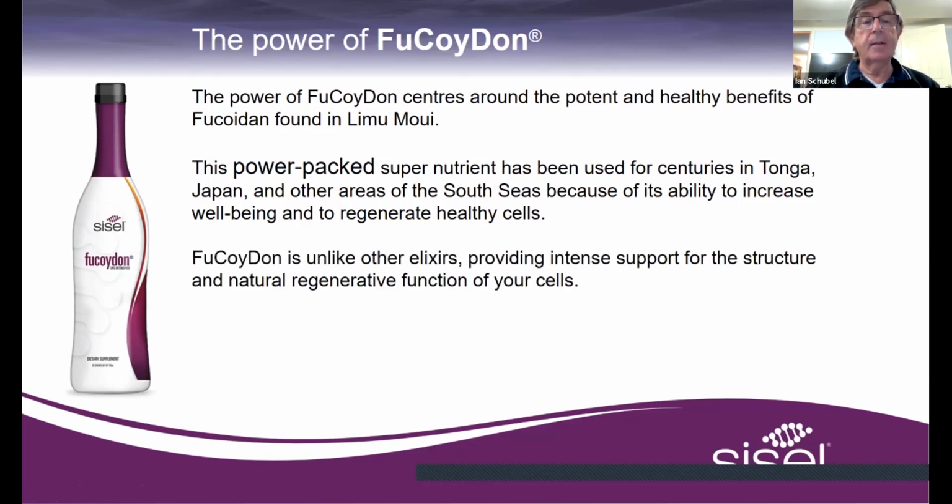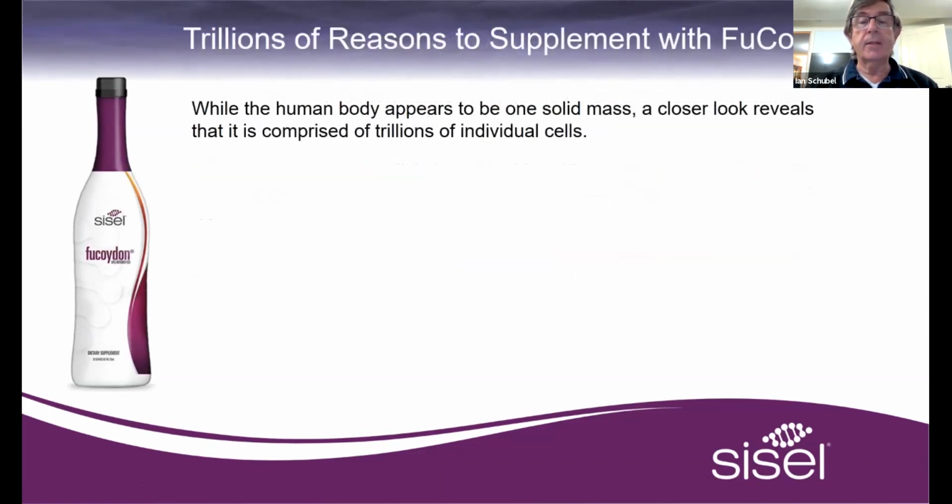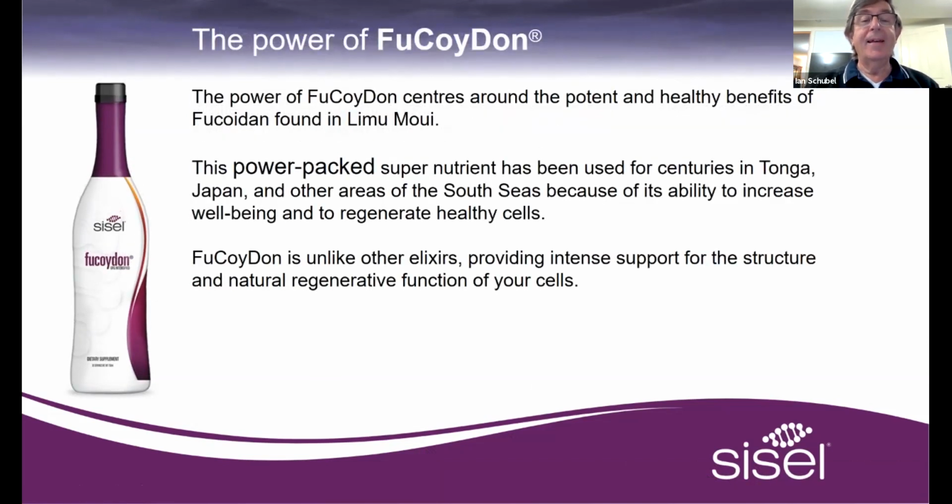Fucoidan is unlike other elixirs, providing intense support for the structure and natural regenerative function of your cells.